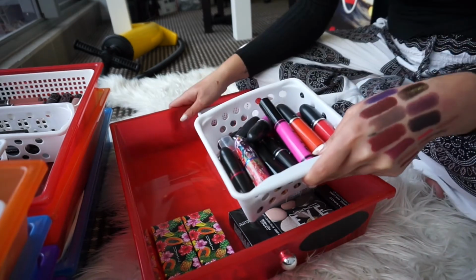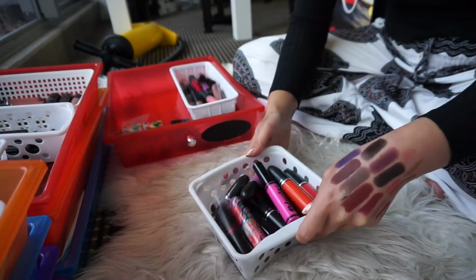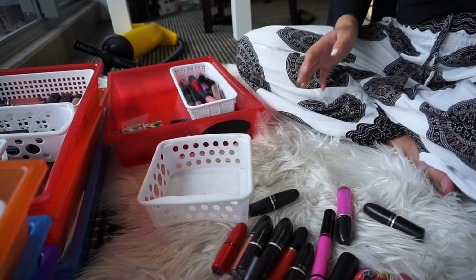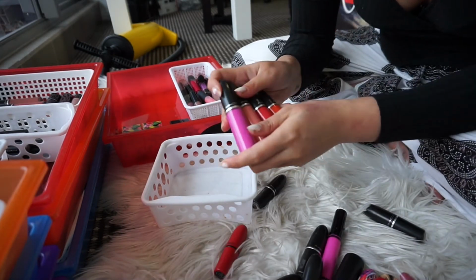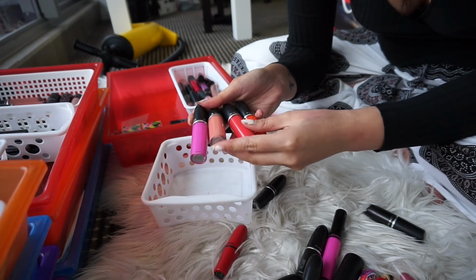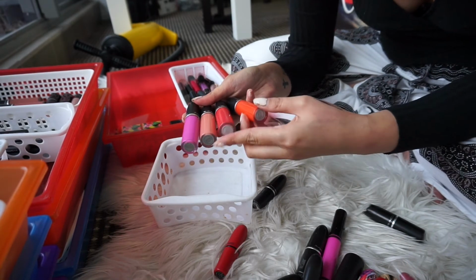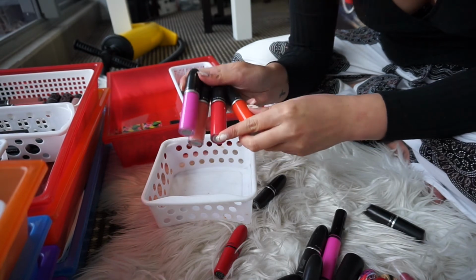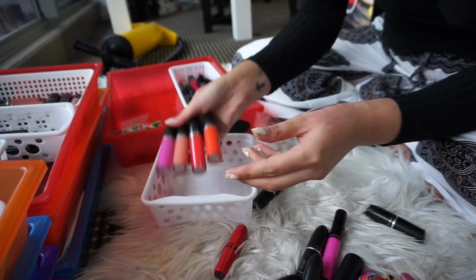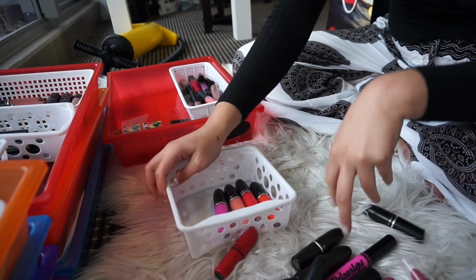But let's get on to the next lipstick drawer. This one here is Brights. Okay, so I have 4 more of the Retro Matte Liquid Lip colours from MAC. I've got a fuchsia, a peach, and then this one's called Red Jade. I love this colour. And then Bengal Tiger, which is another one that I really love. But I love all of those, so I'm going to keep all of them.